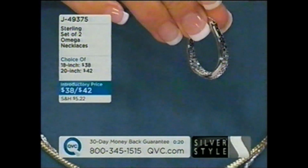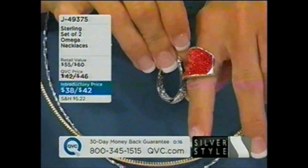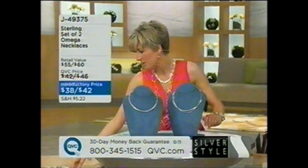Very nice. And we also have the ring. I don't mean to make you drool, but the ring's going to sell out, I guarantee it. You don't see snake rings looking that gorgeous for that price. I know, right? The snake ring, the big hot pick ring, they're gorgeous.